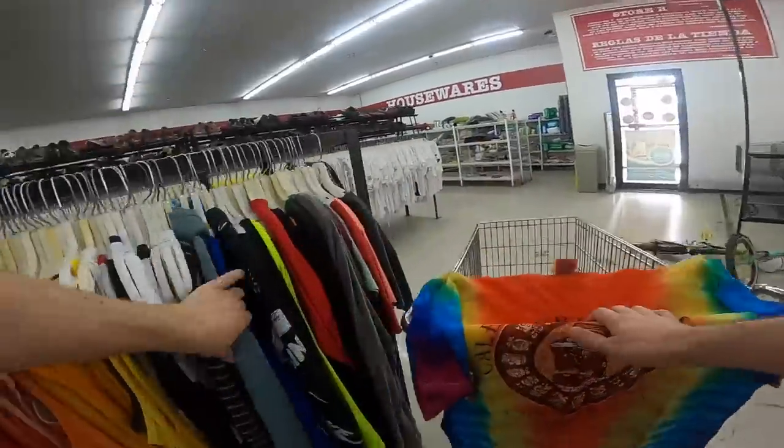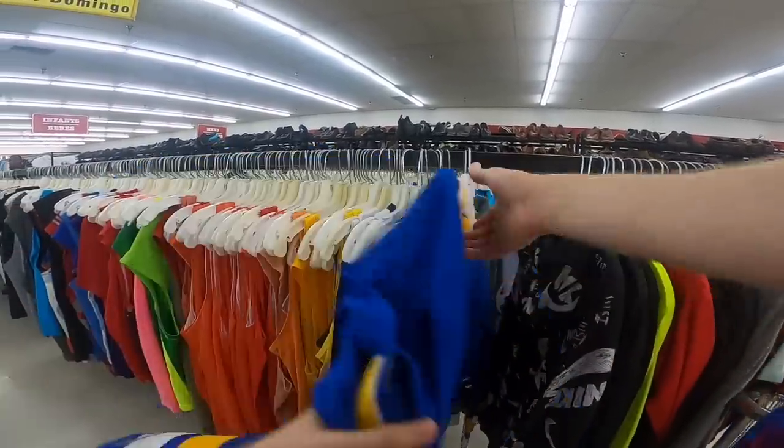Jackpot. This jersey is hard for no reason.